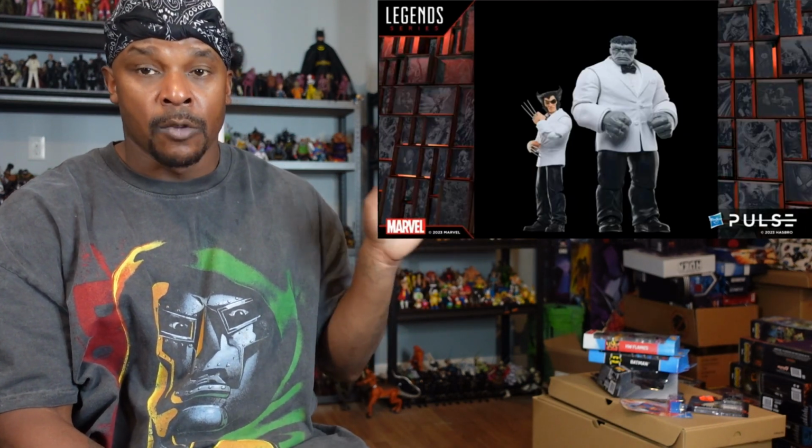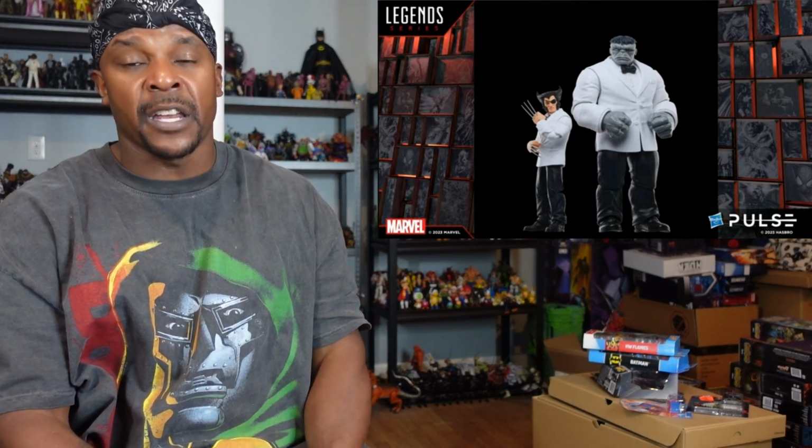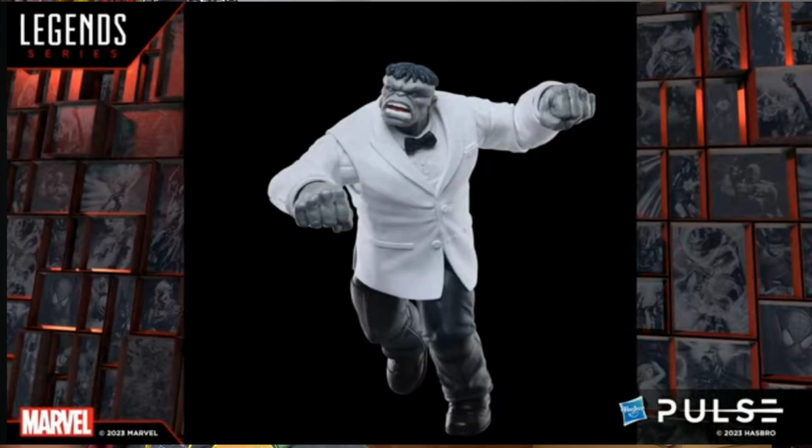But this set right here is getting copped. Looks like it's the same Hulk from the 50th anniversary, which I like. That Hulk has a bigger head, big, nice, thick Hulk. Yeah, he looks different from all the rest of the Hulks, trust me. But this looks dope, man.